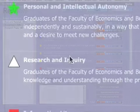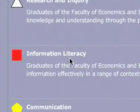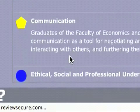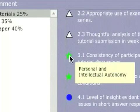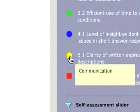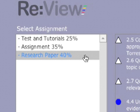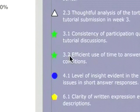Colour codes against each criteria also link them to categories of skills, qualities and knowledge abilities, sometimes called graduate attributes. These are important for employability and personal and professional development in the student's field of study. In this university example there are 5: personal and intellectual autonomy, research and inquiry, information literacy, communication, and ethical, social and professional understanding. There are 3 assignments in this particular unit of study, and the criteria are numbered to relate to the intended learning outcomes for the unit of study in course documentation.